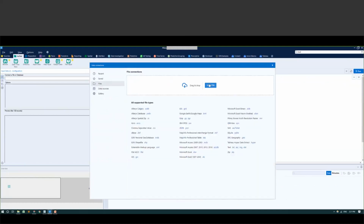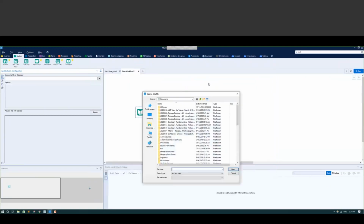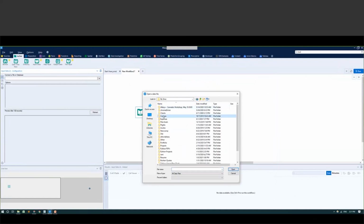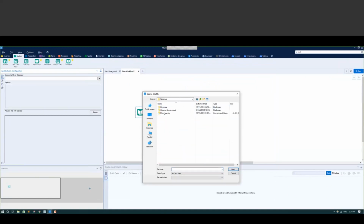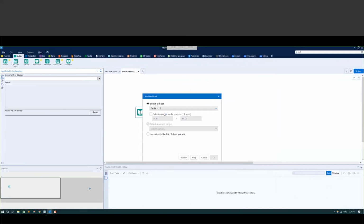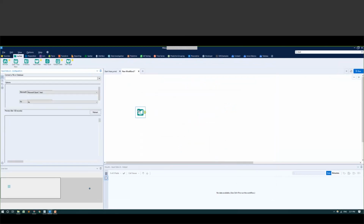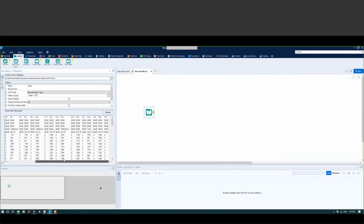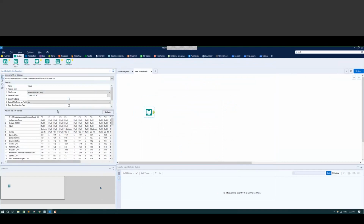Okay, so the file that we're working with today, like we saw earlier, was an Excel file. So I'm going to go to that Excel file. I'm going to select the table that the data is on. And then you'll see we have a nice little preview of our data on the side here. That's how we know we have the right sheet.